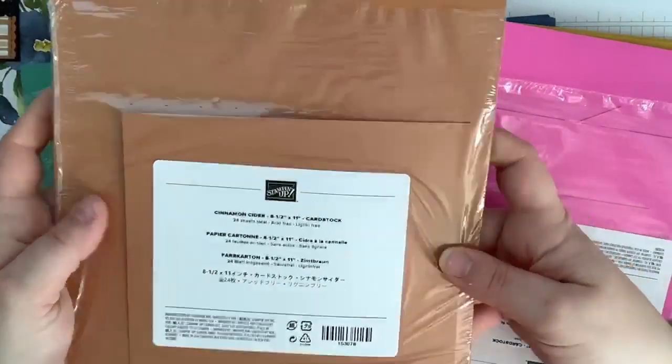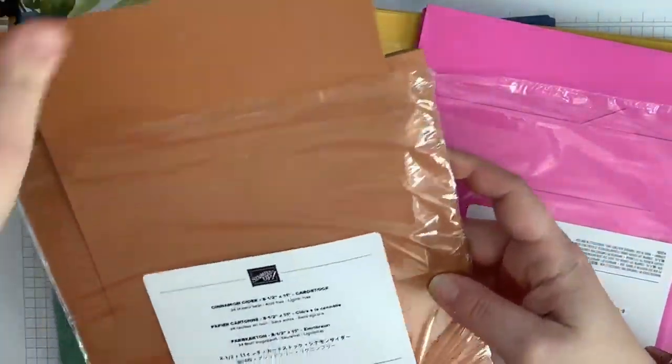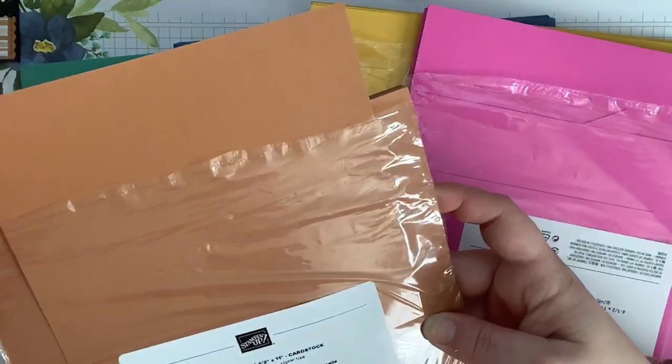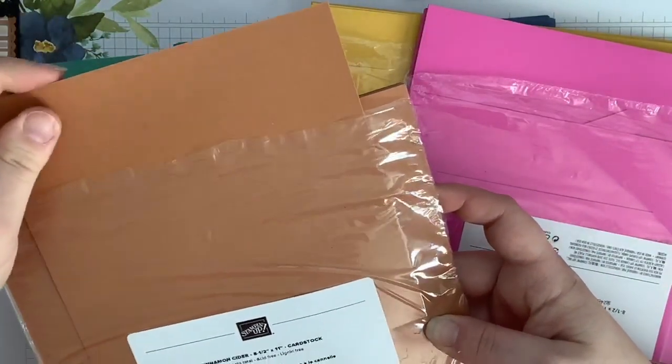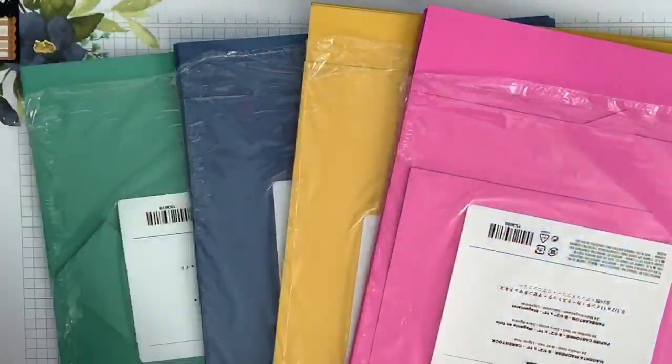Our first one, Cinnamon Cider. Isn't he lovely? I love Cinnamon Cider. It's going to be absolutely amazing for fall. Can you just see it? All those fall colors. How pretty will that be?